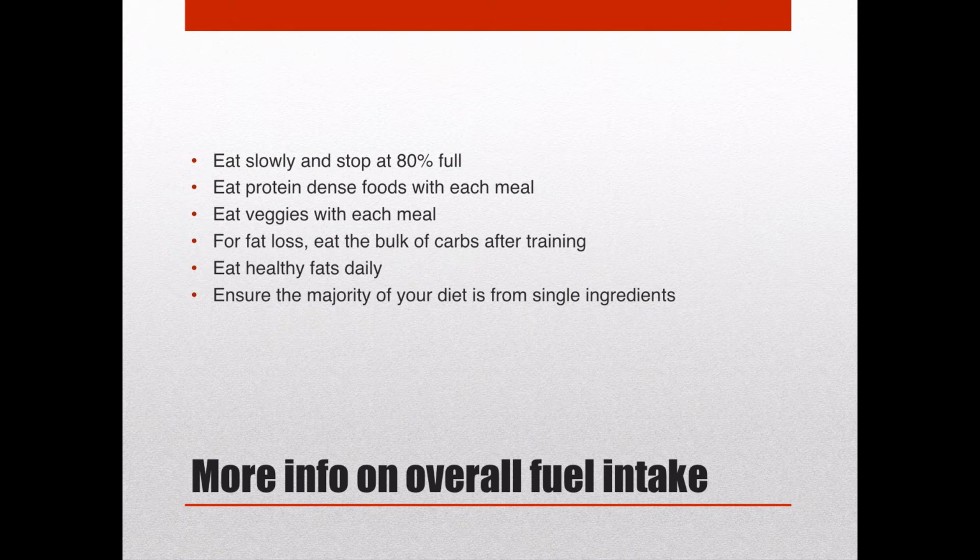So those habits were: eat slowly, stop at 80% full, eat protein-dense foods with every meal, eat veggies with every meal. For fat loss, remember the bulkier carbs after training, particularly if you are the endomorph, or even the mesomorph as well. Healthy fats daily, and ensure the majority of your diet is coming from single ingredient foods as well. About 80 to 90% wants to be single ingredient, wholesome, natural, healthy foods.